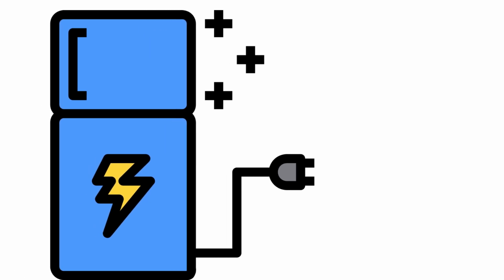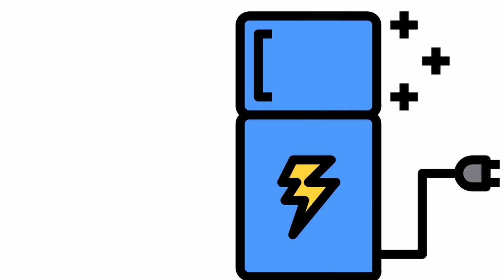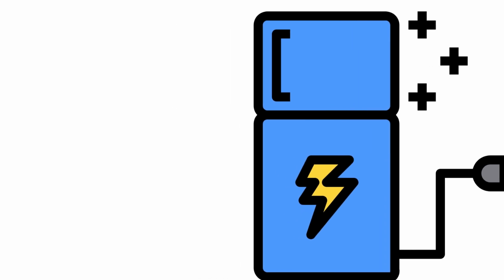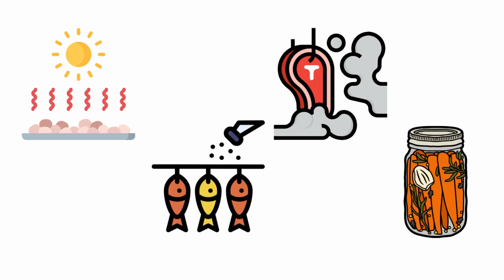However, our fridges require electricity, and that wasn't common in the early households. So what did they use before electricity? Food was preserved by drying, salting, smoking, or pickling it. They also used the natural surroundings to keep their food cool, such as putting jars in freezing lakes or streams, using snow and ice, or keeping it in cool cellars.